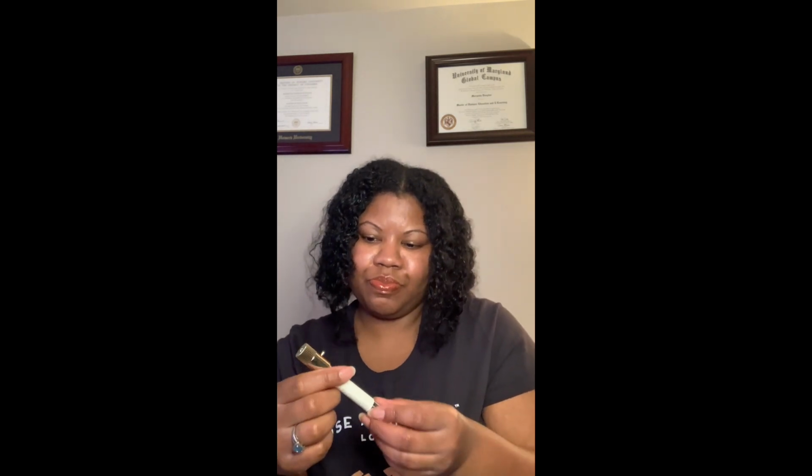So as you can see, this is a pretty good size. This is how much you get in each one of your sprays. So it is like the amount of a travel spray here. And yes, you can still spray from this. You don't have to have it in that special case in order for it to spray. It is easier to spray in that case, I will admit that, but it still works just like this.